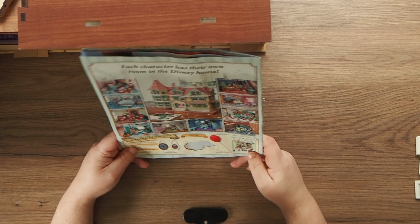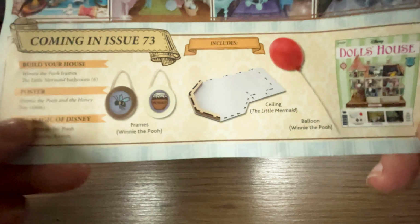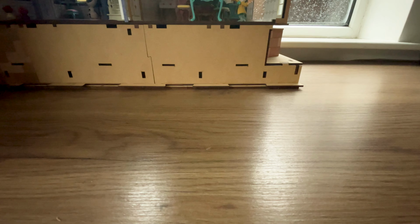And then we've got the usual blurb and what is going on in issue 73, which we'll be doing in a moment, so I won't dwell on that. So let's get on with making the windows. First up we need the see-through bits. There should be, how many of these? 4, 5, 6, 7, 8, 9, 10?